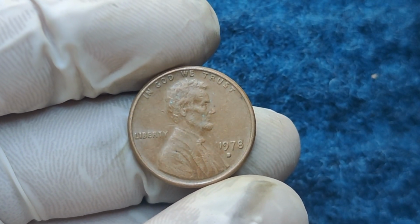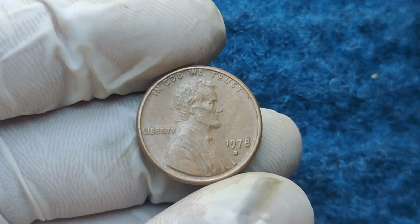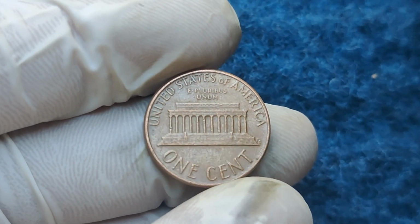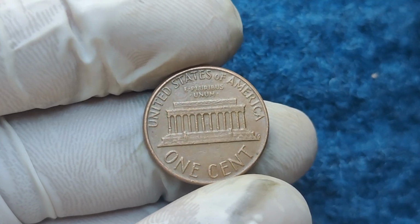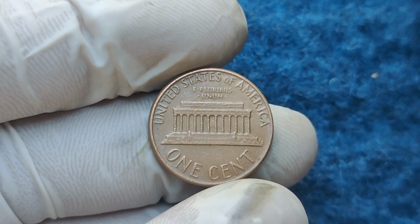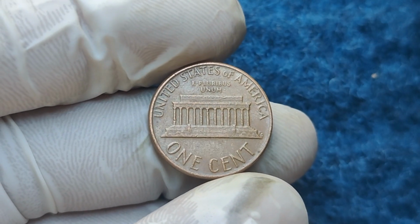Alright, so before I send you off to check every coin you've ever owned, here's a quick recap. If you've got a 1978 D Mint Mark penny, hold on to it. Check the condition. If it's a high-grade version, it could be worth a lot more than a simple penny. But, here's the thing, like most things in life, it's all about being in the right place at the right time and knowing what to look for.